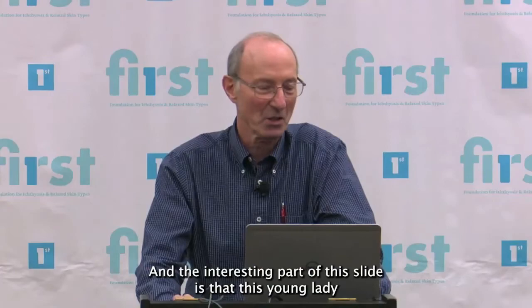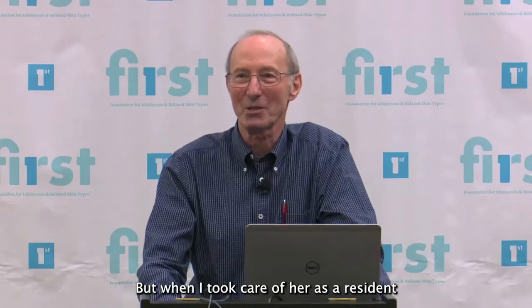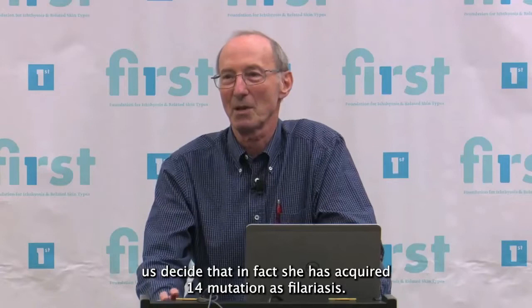And the interesting part of this slide is that this young lady had been diagnosed at 5 months of age with neonatal psoriasis by Sid Hurwitz, a famous pediatric dermatologist. But when I took care of her as a resident in the hospital, we decided to change the diagnosis to pityriasis rubra pilaris. This is what I treated her as for 40 years until Britt and Keith helped us decide that, in fact, she has a CARD14 mutation as the cause of her pityriasis rubra pilaris. But these results really were the things that cemented my interest in following patients who had ichthyosis, as they were getting such a good result from this drug.